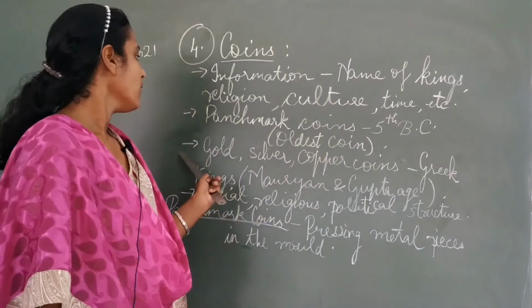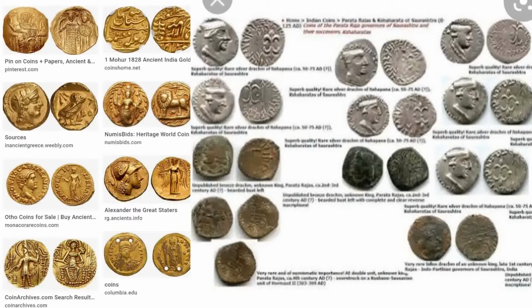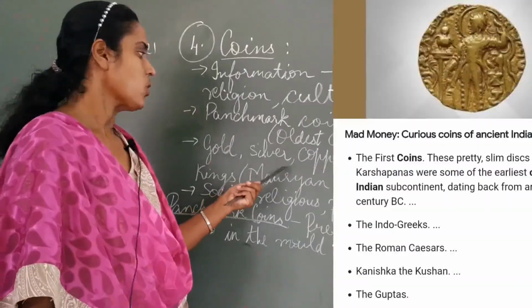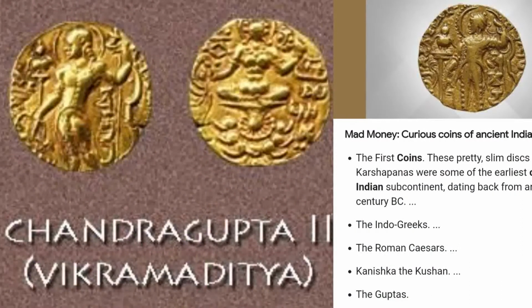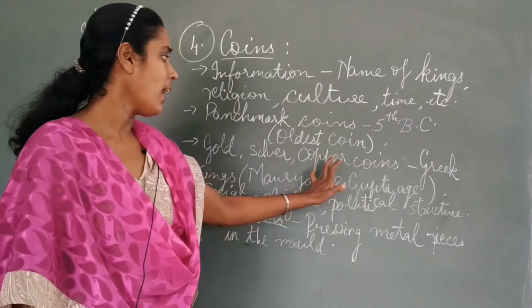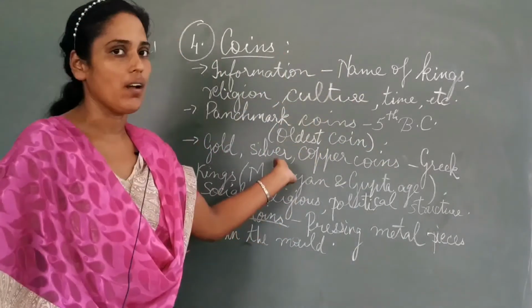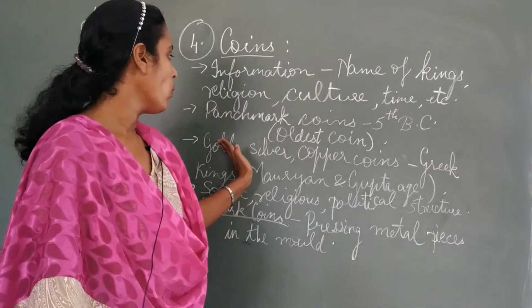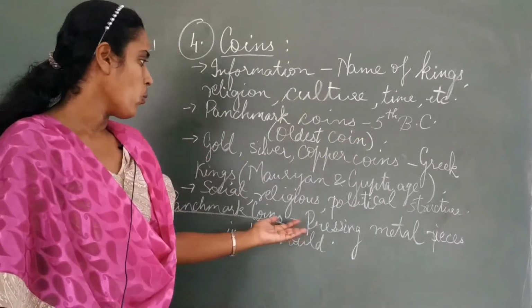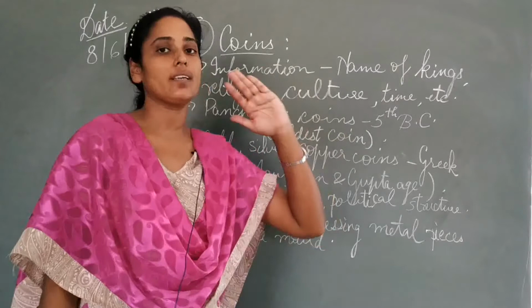Then you have different coins of gold, silver and copper. Different metals were used to make coins. And then on those coins you had the images of the Greek kings. Greek kings means kings of Greece. And these coins are very famous during the Mauryan and Gupta age. These are the two main dynasties of ancient India. These dynasties had different coins with the images of Greek kings as well as the kings of the Gupta and Mauryan era, on gold, silver and copper coins. And the social, religious, political, cultural system of India was all imprinted or engraved on these coins.